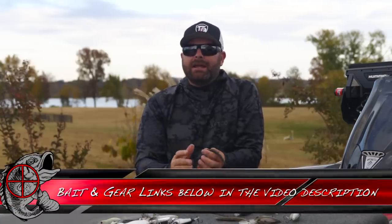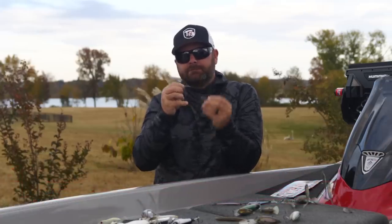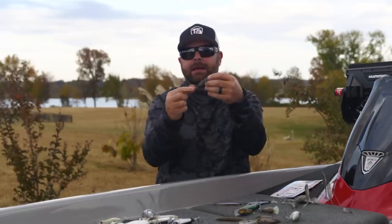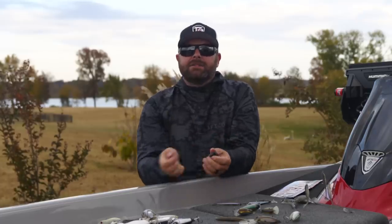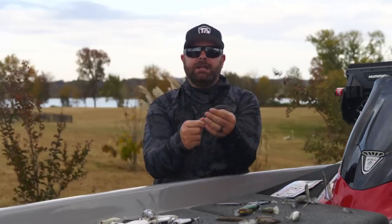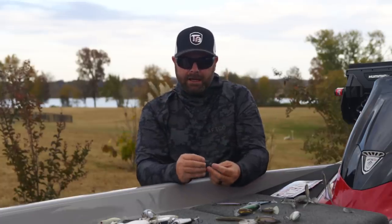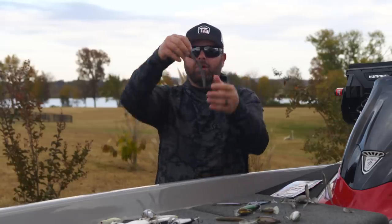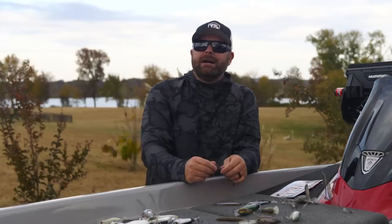But a Neko rig is super universal. You can change, let me pull this weight out. You can change how heavy or light your Neko rig is going to be. Again, you got the VMC bands on there, and that allows you to slide this up and down and change where this bait is actually hooked. But a Neko rig is a bait that you can fish super shallow or you can fish it deep, but it's going to have a little bit larger profile than, let's say, a drop shot, something like that.